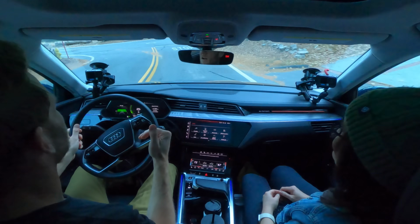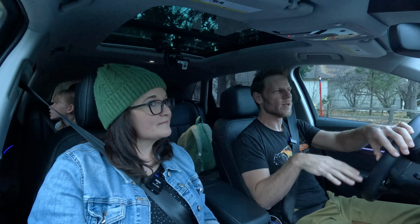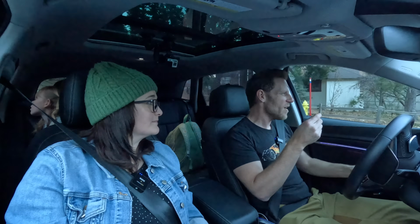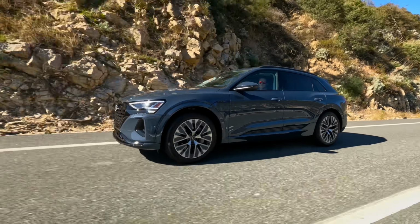I'm coming to a stop here, I'm feeling the brakes, and at a normal deceleration rate, the brake feels pretty good. However, I found that if you have to push a little bit harder, like maybe more emergency type stop, that it has a bit of a wooden feel. There is no one pedal drive mode.